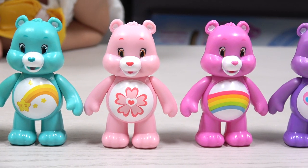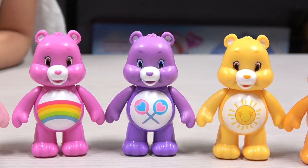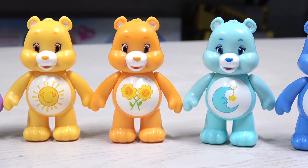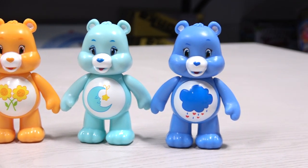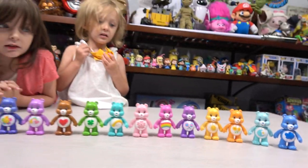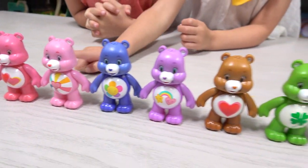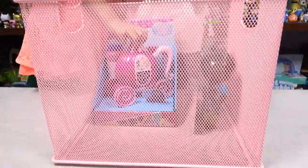Cheer Bear. And Share Bear. And Fun Shine Bear. And Friend Bear. And Bedtime Bear. And Grumpy Bear. Man, you guys, we just learned all the Care Bear names. Can you repeat them? Ready, go. Okay, that's fine. All right, guys, you ready for your last 2 surprises today?